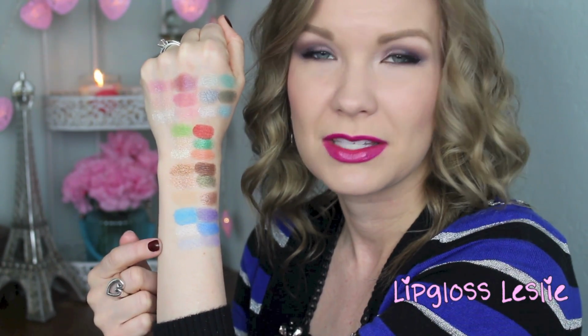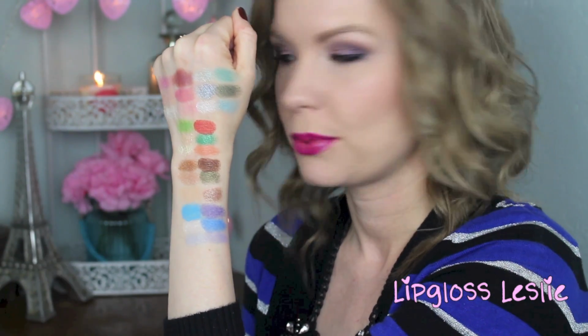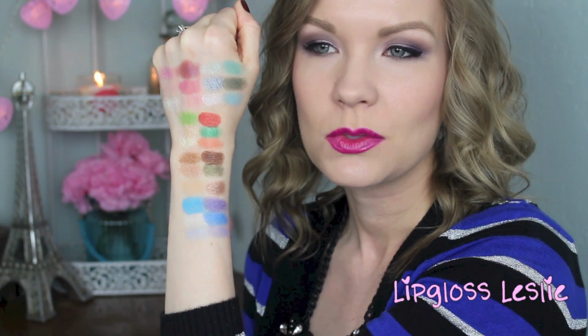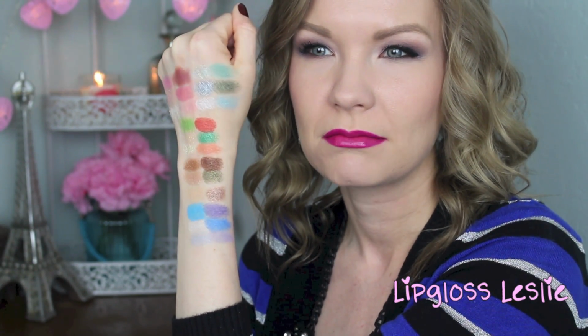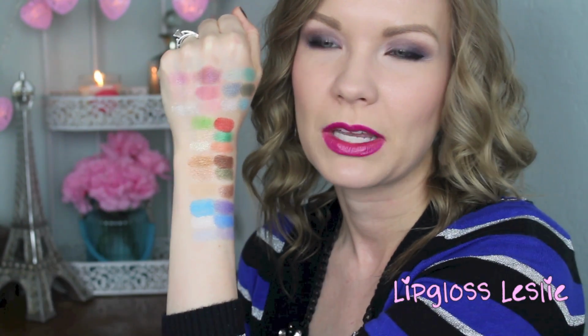But this one, Embrace Obscurity, is just kind of meh. This one's actually kind of pretty. That one is Vegan Culture. It swatches pretty nice, but I don't know. I don't wear those colors a lot, so that's why that one wouldn't probably be my favorite. This one I was just hoping it would perform better.